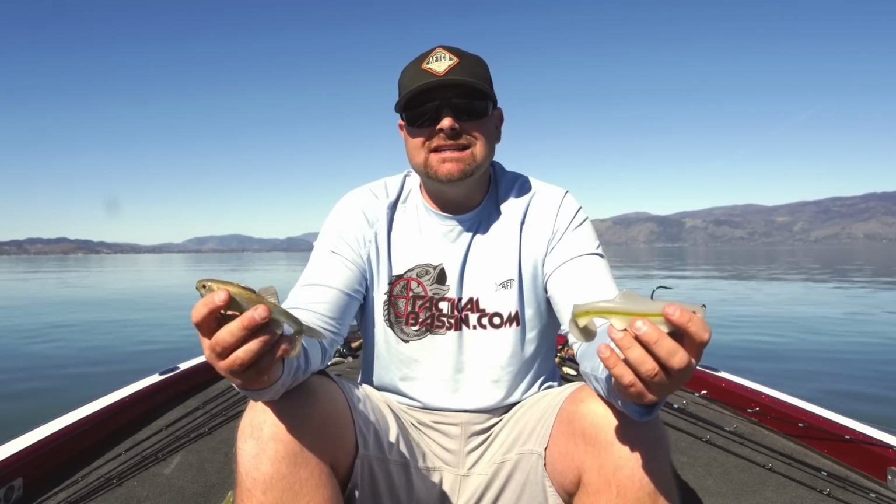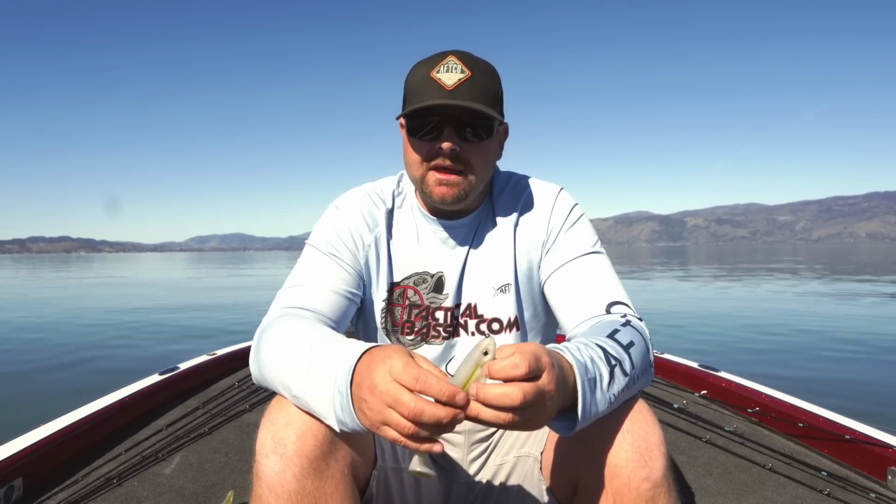Are they throwing 6-inch baits? Are they throwing 12-inch baits, 10-inch baits? That totally depends on the fishery you're fishing. But whatever big bait you're throwing or you're committing to, go to the lake with confidence. Now, it's hard to do. It's hard to build confidence.